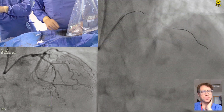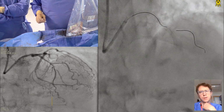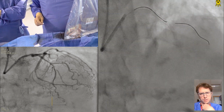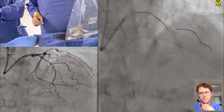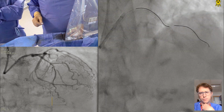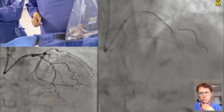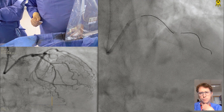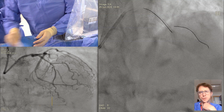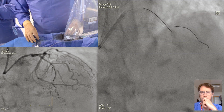Do you have any particular tips or tricks in terms of wire shaping for recross? I did a little bit of secondary curve. One thing which can be very useful is the pullback technique. So putting the wire in the LAD and then by pulling back, jumping in the diagonal. Sometimes it's very useful. And you're aiming for a distal cross, right? As distal as much as possible, yes.